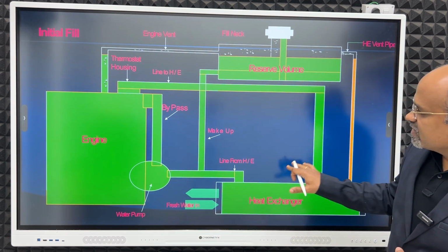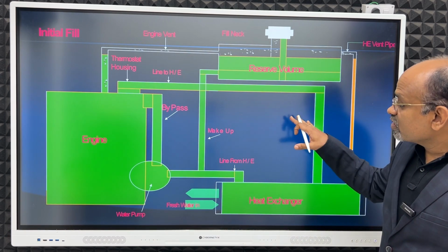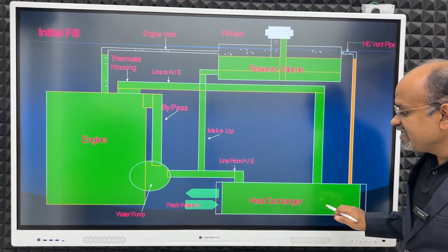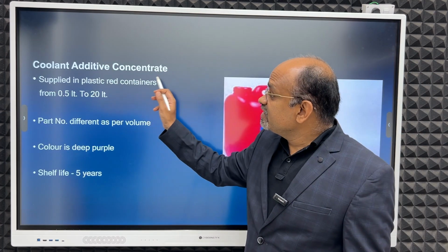Now, this is the water cycle for this heat exchanger. Here we can see the difference. We don't have the radiator bottom tank or middle portion, the core. We have a reserve volume, then we have a heat exchanger. Only two things.